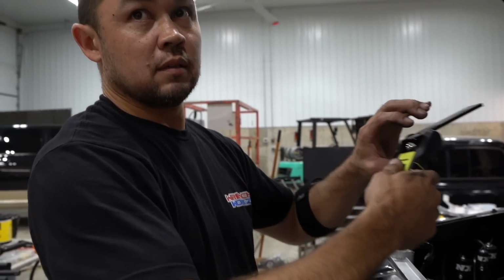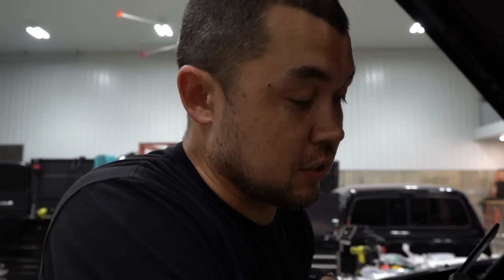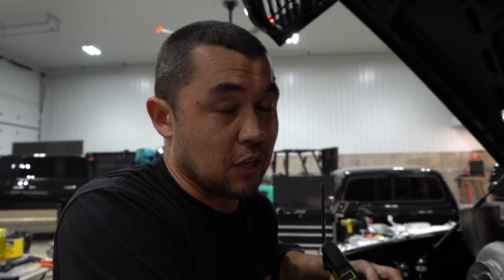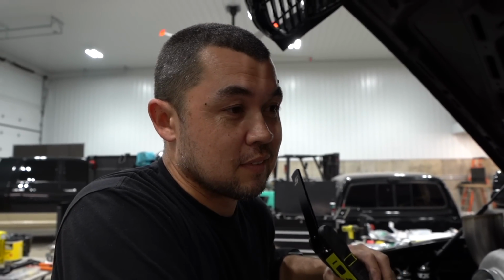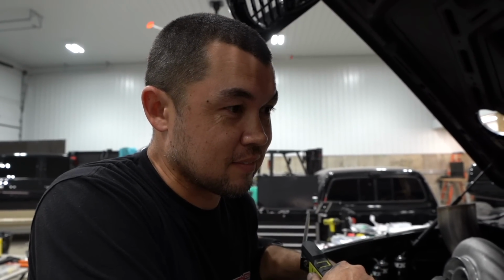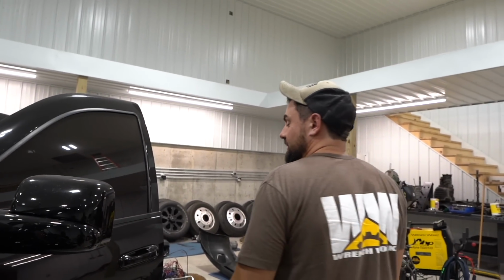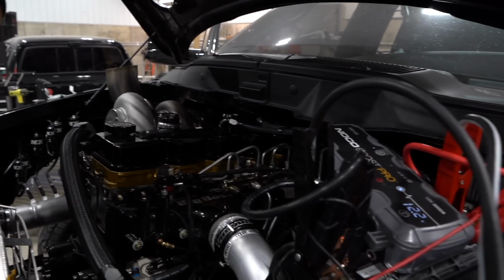What problem are we solving here? Trying to make a charge. I thought it was the signal wire, but I think the belt's too loose. I hope. About to find out. It's wearing me out. As long as this goes up from 12.2, we're good. Or it goes up in general. Ready? Yeah.